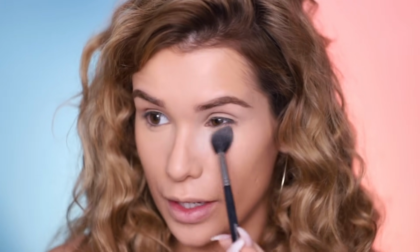Let's dust it off using her brush. Honey, it does feel very finely milled. It's dusting off really easily, and it was that lighter shade, so it did seem to brighten, but we have yet to go in with the brightening powder, which I'll do right now. And this is super white, and as much as I love a brightened under eye, it might just be a little too bright for my complexion right now.